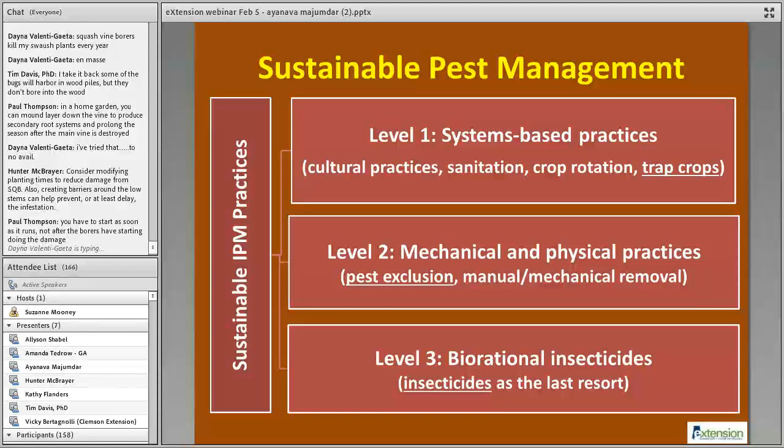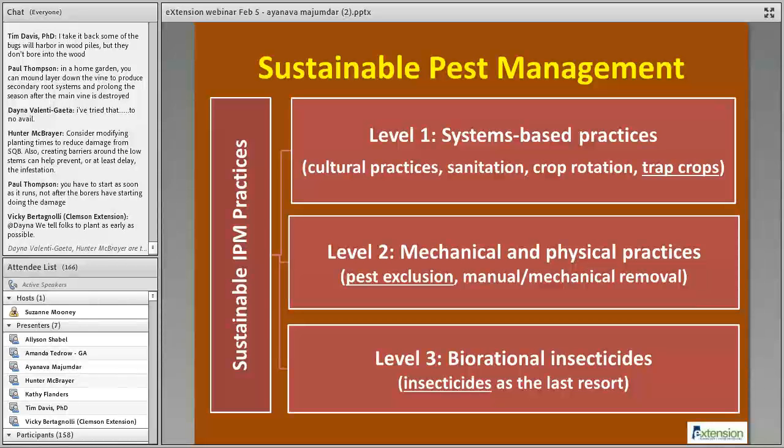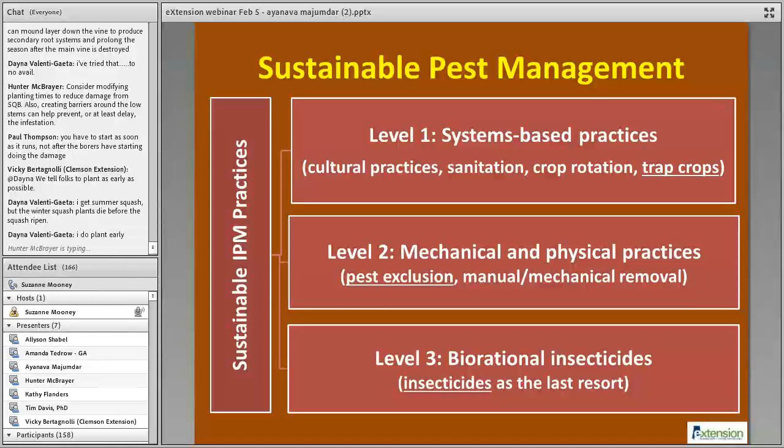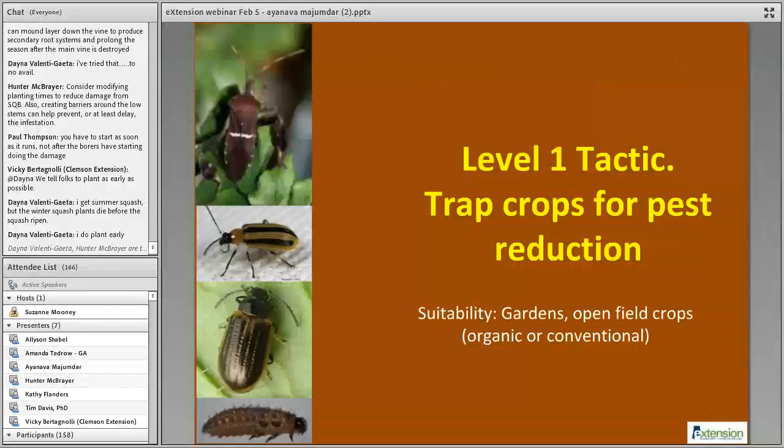And then if those two levels fail, or if you have used those two levels, then you have biorational insecticides, which have less non-target effects if they're used correctly, and use them as the last resort. But remember, biorational insecticides, if you are living in a very high pest pressure situation, they are a tool for us, not to forget them.